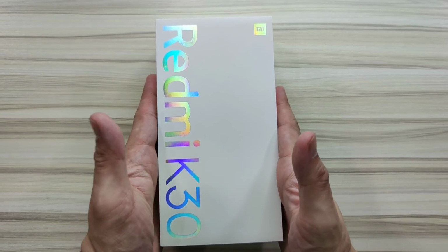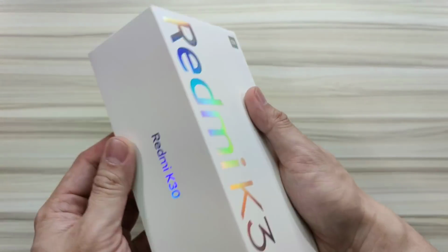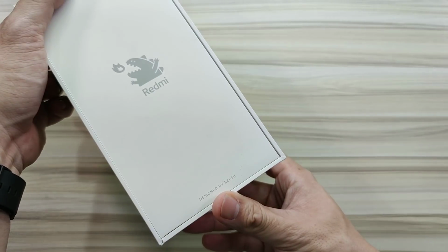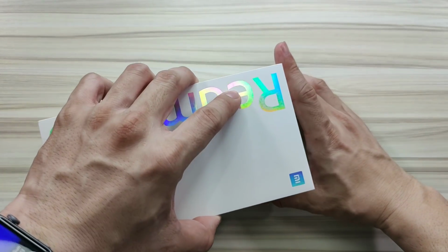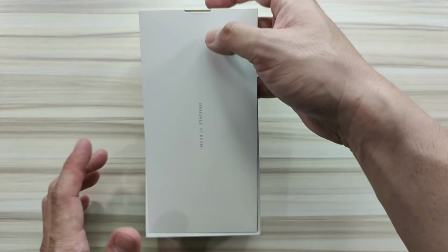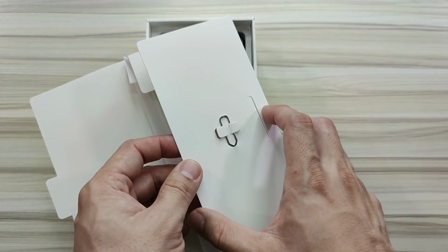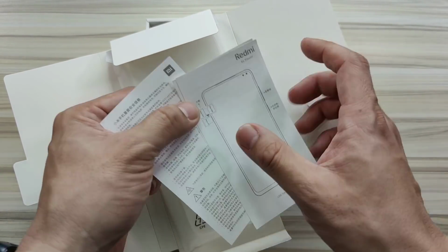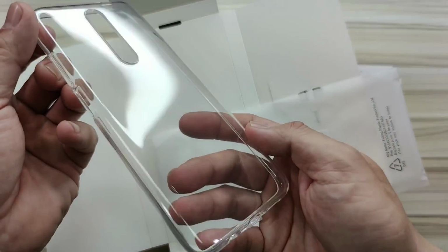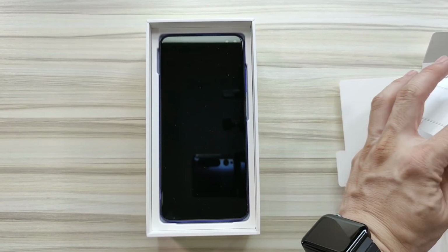Okay, so we have the Redmi K30 here, some shiny embossed words here, and nothing fancy, just a white box, nothing more beyond that. And yeah, Demon King is at the back, signed by Redmi. Okay, let's go ahead and open the box. It's the same as the one for the K20. Says that it's designed by Redmi. So we have the SIM ejector pin, some warranty cards and manuals here, the jelly case included in almost every Xiaomi phone and Redmi phone except probably the Redmi 8A.